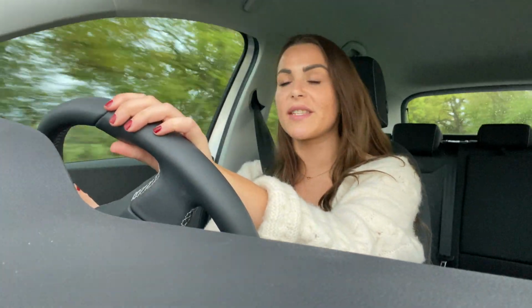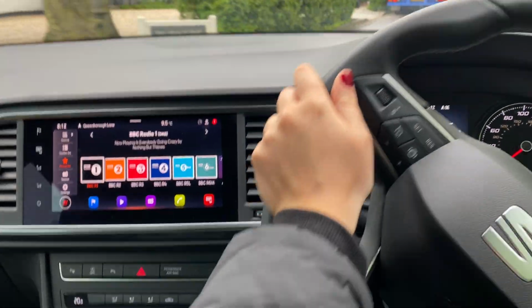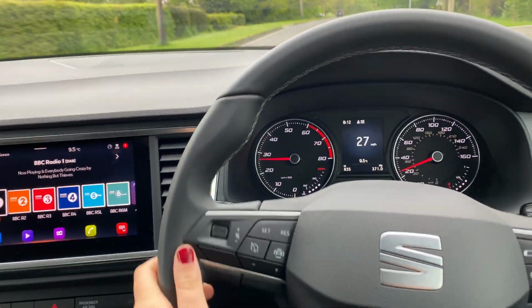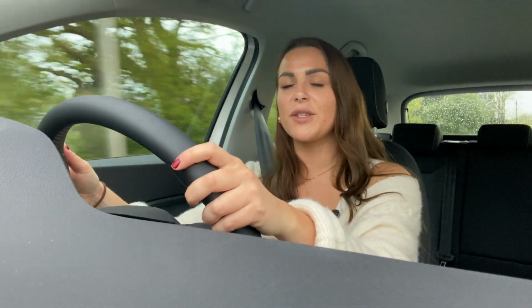SEAT's trump card is always going to be their handling. It's so sharp and responsive. Perhaps in this 1 litre version, it's not quite as impressive as if it was paired with the 1.5 or even the 2 litre petrol. But even in this 1 litre, it really does feel a lot of fun to drive and not quite like an SUV as you'd expect.